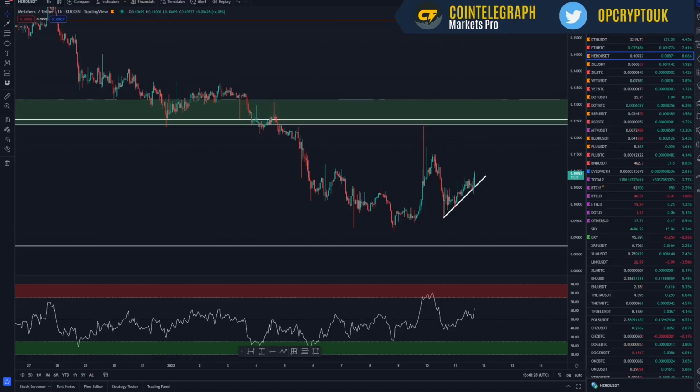Today we're going to take a look at Metahero. We'll do some price analysis on the asset itself, but also we'll take a look at the Everdome Presale, the Everdome listing dates, and we'll have a look at the information involved with that.